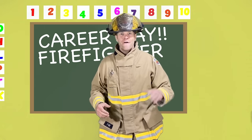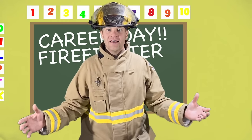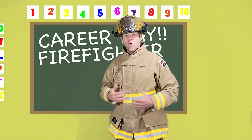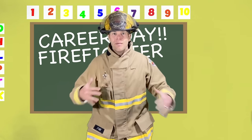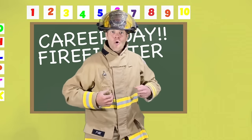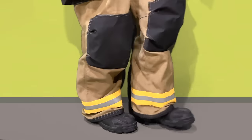As you can see, firefighters wear a special uniform to protect us from fires. Now, we wear a helmet, protects our head. We wear a bunker coat and bunker pants, protect our body from the fire. And we wear fancy dancy boots to protect our feet and keep our feet dry.